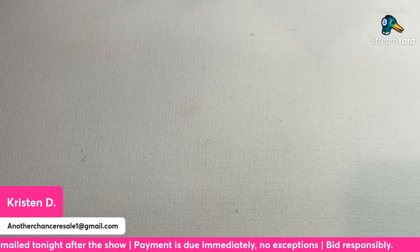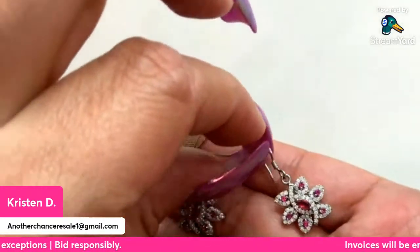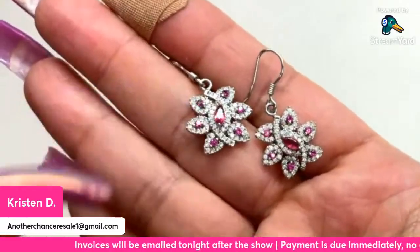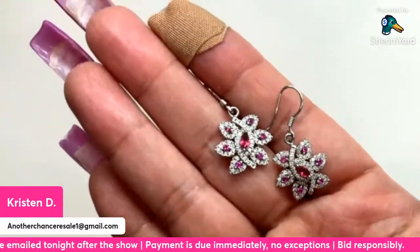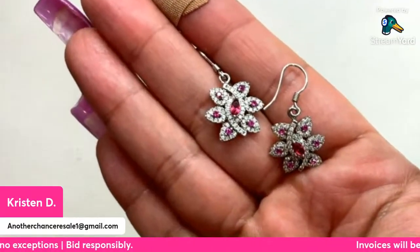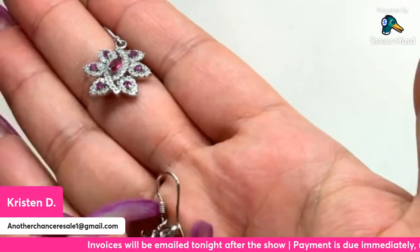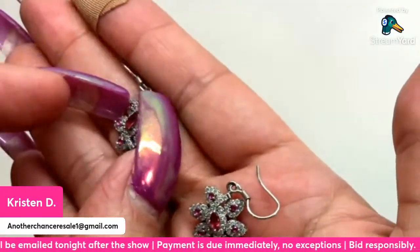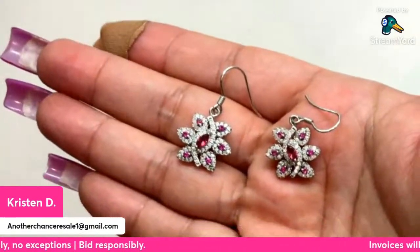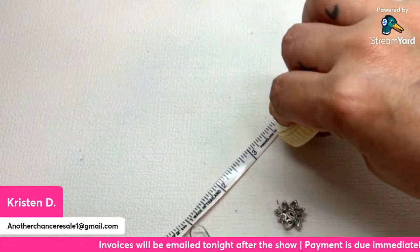Speaking of color, these are pink sapphire. Pink sapphire and cubic zirconia. Kind of like a little flower. I always look at the difference: the sapphires are more clear looking, where the ruby looks kind of cloudy. So these are sterling, pink sapphire and cubic zirconia. And they actually are not marked. I had to test them, which is so weird because, like, how do you not mark your stuff? So let me get a size length for you. They are 1 inch.